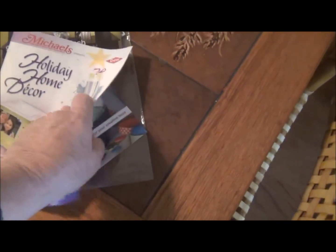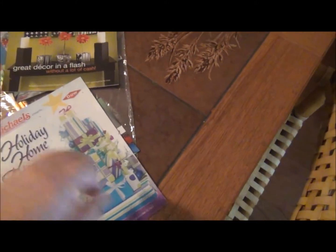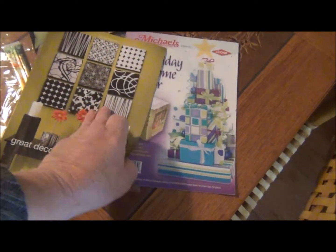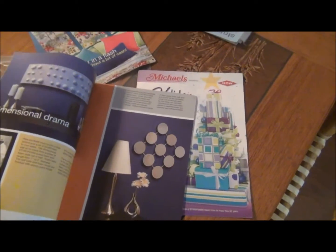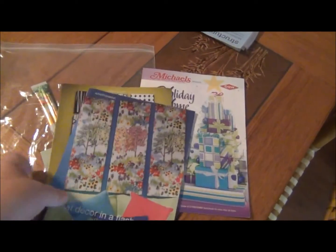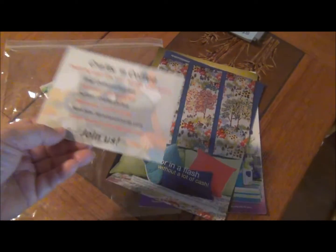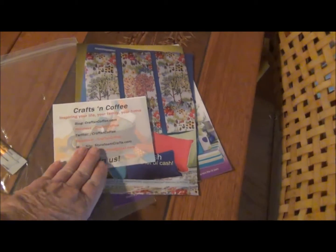And then from Michael's, a nice little booklet with all kinds of ideas. These are also using foam. And then from Dow Chemical, this is styrofoam ideas. These are styrofoam pieces, I think, to create wall hangings and things. This is a very informational booklet. I have taken the time to look at these. And then craftsandcoffee.com. Join us for your creative buzz. I haven't been there either, but this is for styrofoam crafts. So check that out.